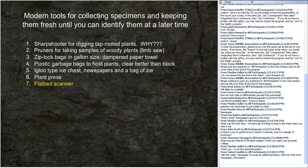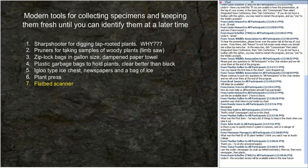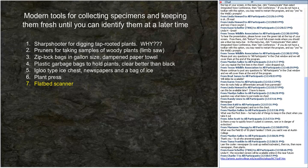Is there a way to quickly know if a plant is common, rare, or in danger of extinction? Well, there are some lists of threatened and endangered plants on the U.S. Fish and Wildlife web. I think they're also on the Texas Parks and Wildlife website. I'm not sure if they're on an AgriLife Extension website or not. You can go and look for threatened or endangered plants, rare plants. There's even a book, Rare Plants of Texas.